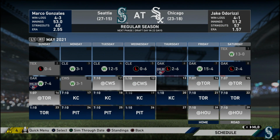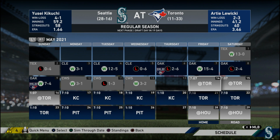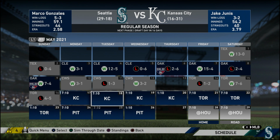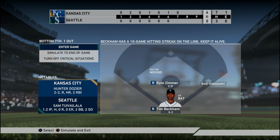And I was really impressed by Carlos Rodon returning back home, really. And he gets the victory. So we do go on to win 2 of 3 in that Chicago White Sox series. Then we go on the road to Toronto and lose 2 of 3. So those were games we probably should have won there.